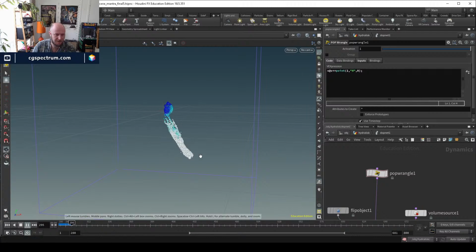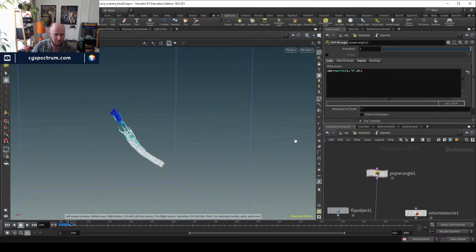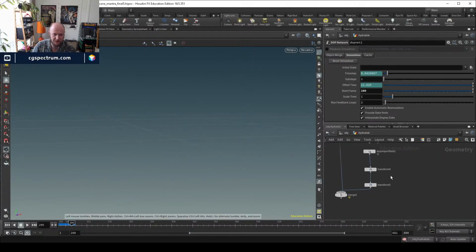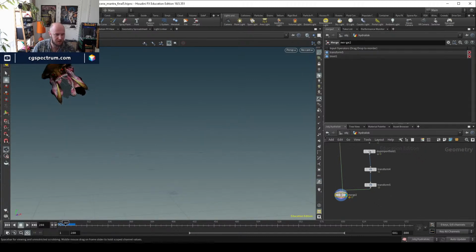And you see how that's shooting out like that? It's better to use force because force is a bit more of a gradual effect, but just so I can see it very clearly, I've got this V in here. So now when I have a look at this, see how it's now shooting in the direction that this guy is traveling?